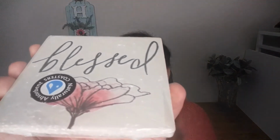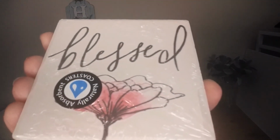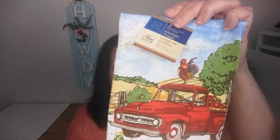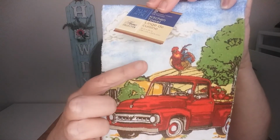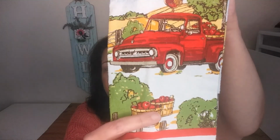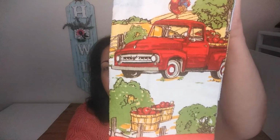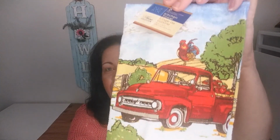I found some coasters in the kitchen section, and these are off-white with the pink flower on them, and they say blessed. I picked up 6 of these for a DIY. Also in the kitchen section, I picked up this towel. It's poly cotton, has a red truck on it and a rooster on the top with the farm in the background, and it has some baskets with apples on the ground. And I picked up 2 of these. I thought these were really cute.